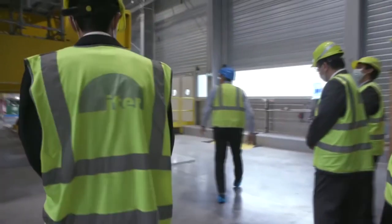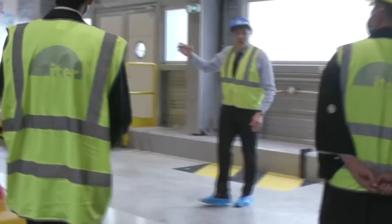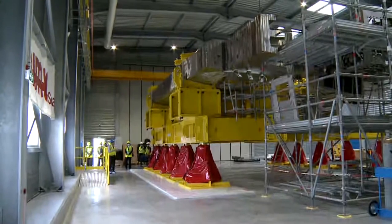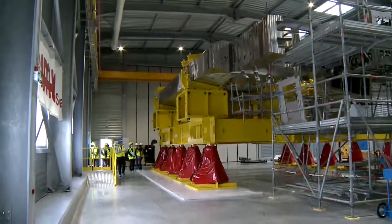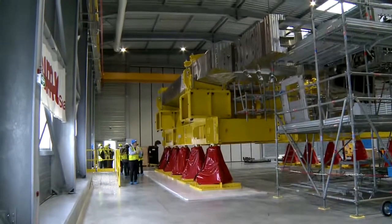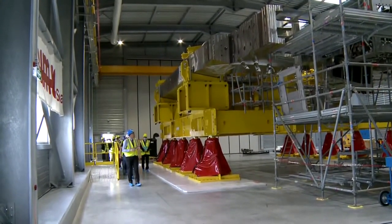And you see, you have a huge frame because we don't want to deform the coil. The coil has to be very precisely maintained in the shape it has. And that's why there is this heavy frame which will prevent any deformation.